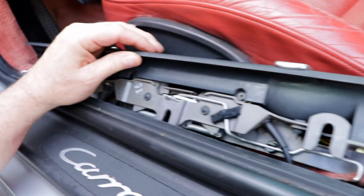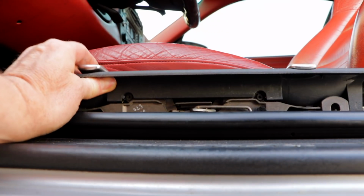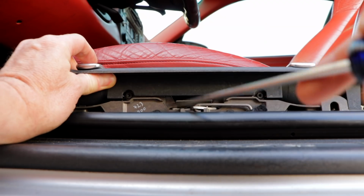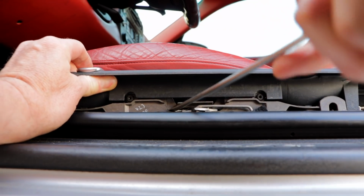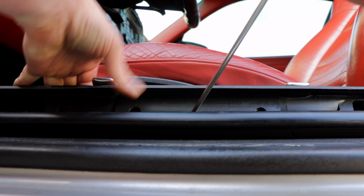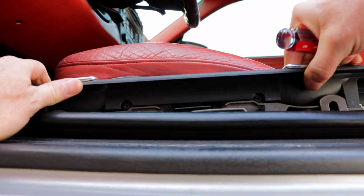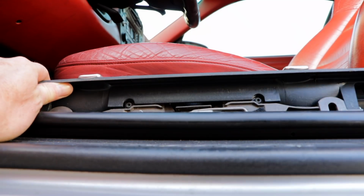I need to get a screwdriver here. So we should be able to now lift this up, stick our screwdriver in here, and see if we can pull this baby back. Alright, so we push it, and alrighty, there we go. We finally got it.